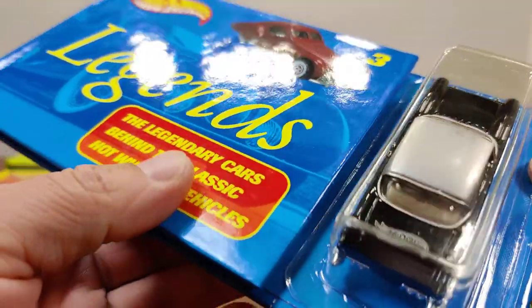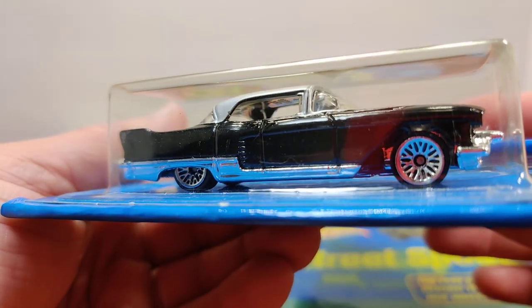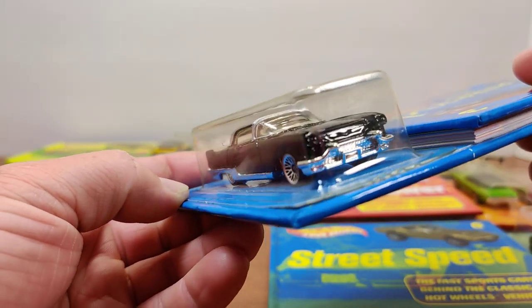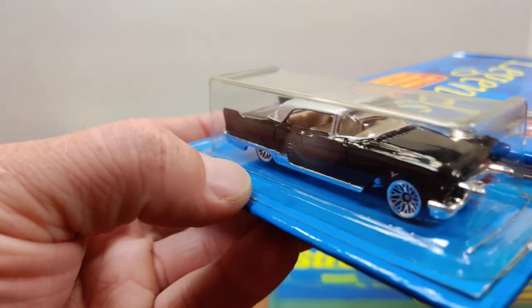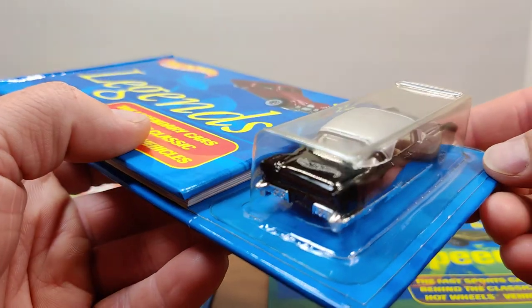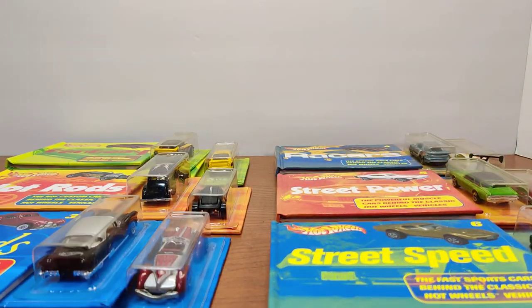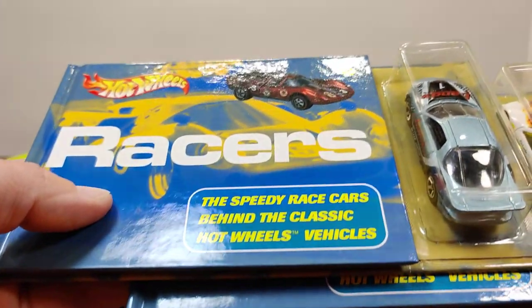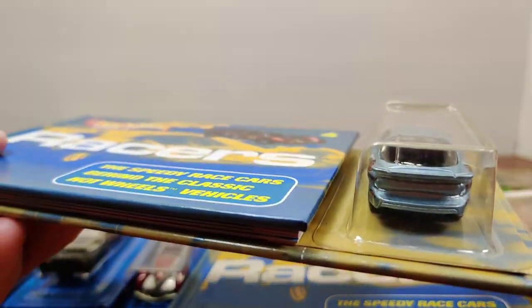852. This is a really nice casting. It's a 57 Cadillac Eldorado. We have a Pontiac Firebird.